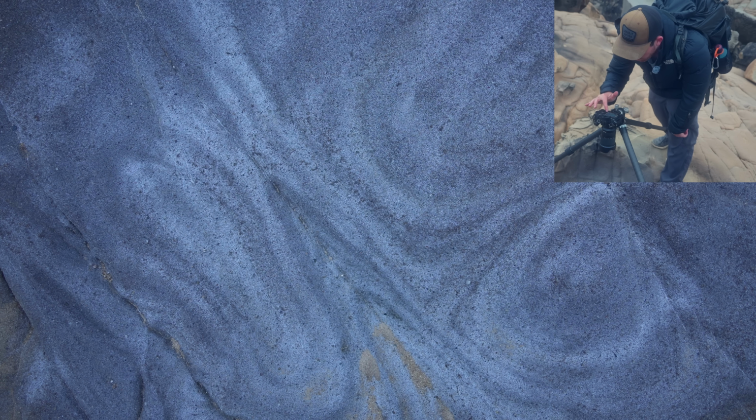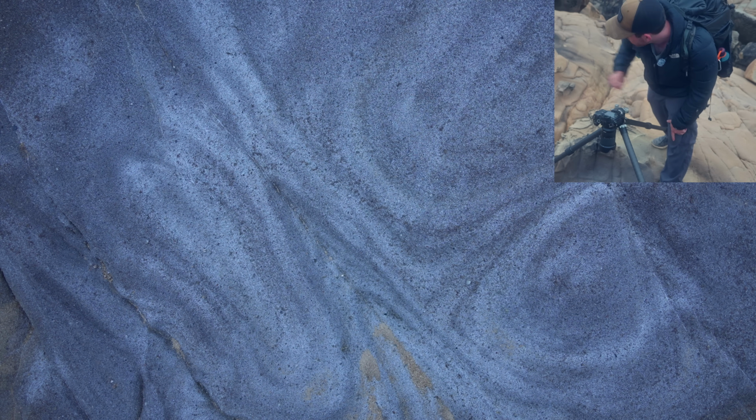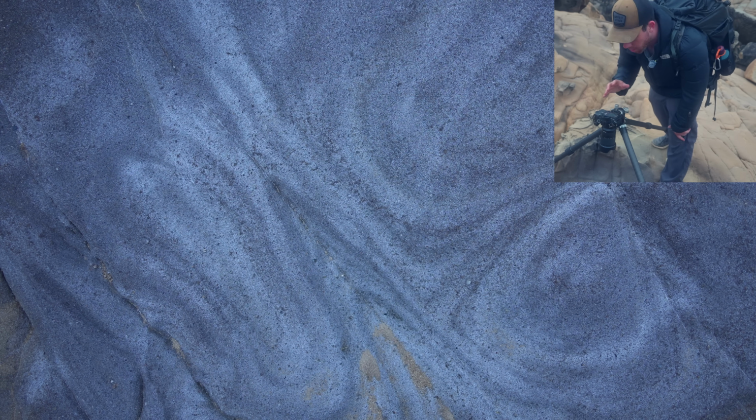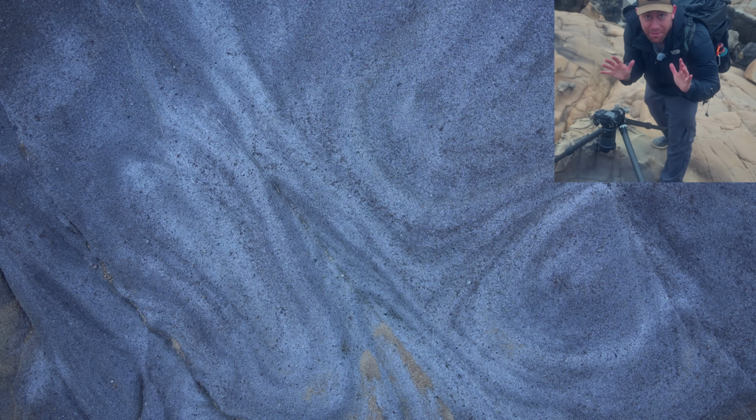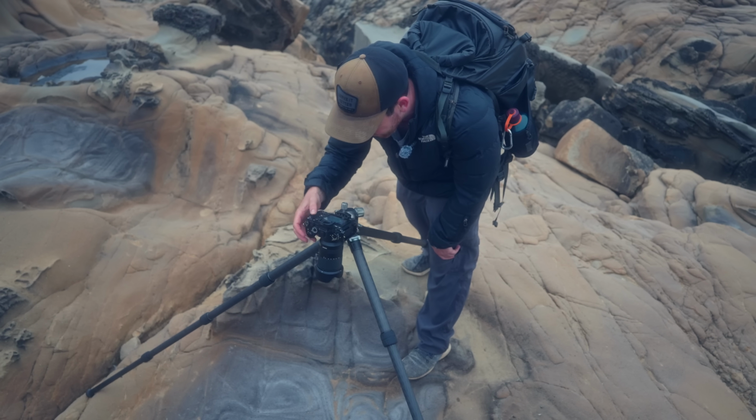But I love the way the composition kind of swirls in, and you've got this point in the middle, and I've been playing around with moving in different positions. I see some other swirls in here, but this is really cool. I've never seen anything like this on the coast before, so I'm really excited to shoot this.